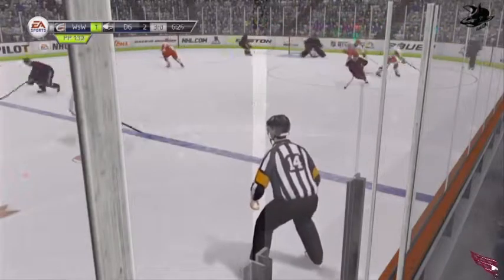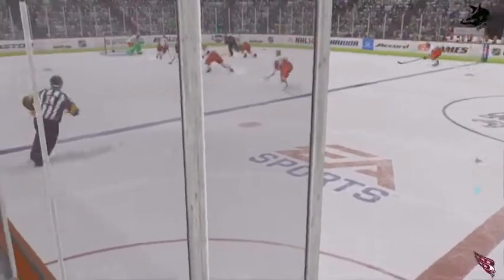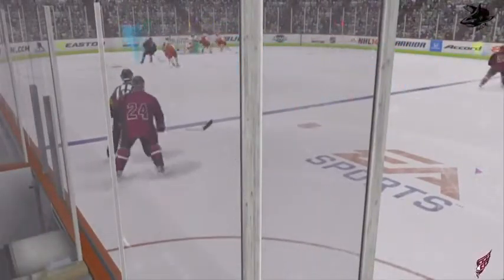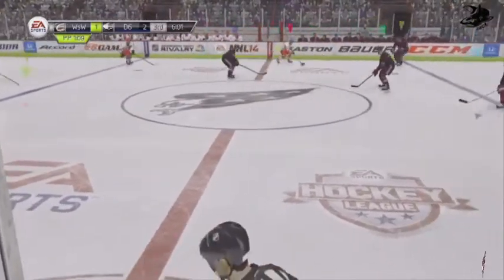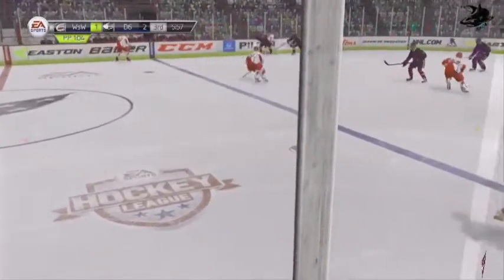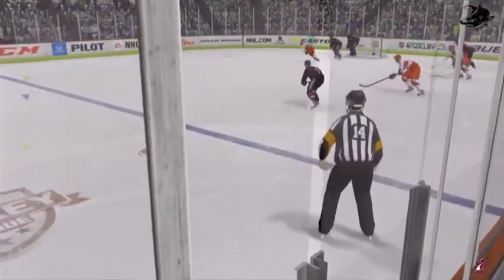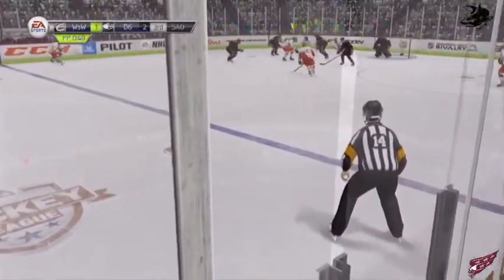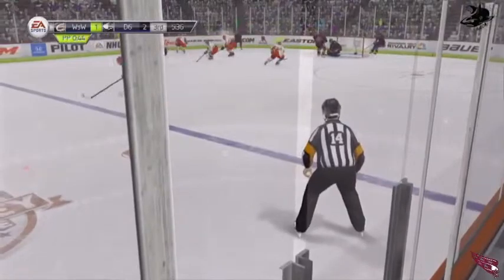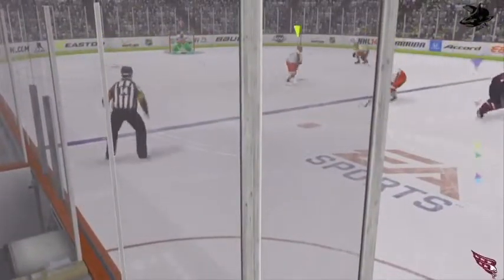Chelios. Wow, there's a shot that went way off. Wide, Gary. He almost shot it into the corner. Wants to clear. Opportunity to clear there, but he couldn't get it out. Breaks up the play in his own end. Gets the puck down low. Jensen.